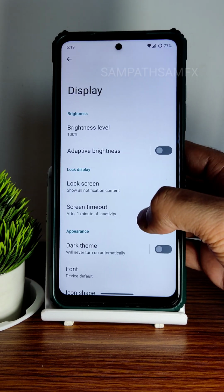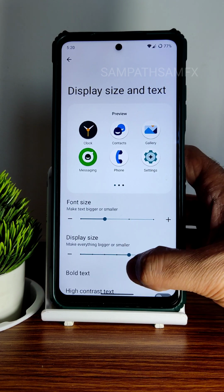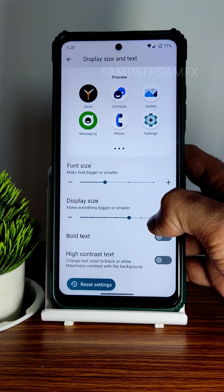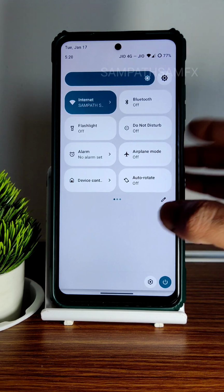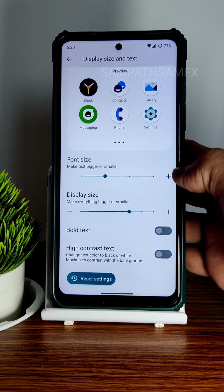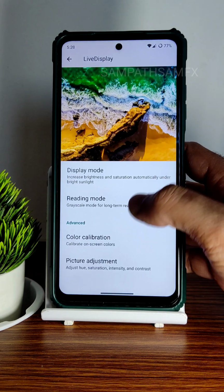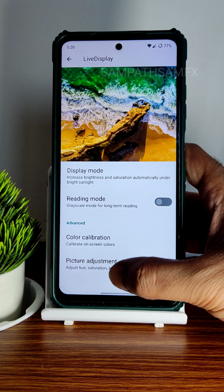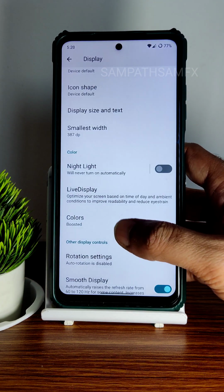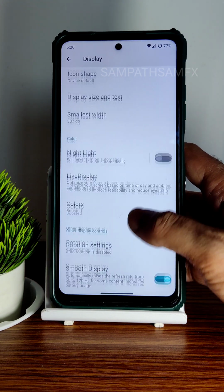And display settings, you get basic customization here also. Display size and text, I kept almost default here. If you want, you can even drag it to make it look a little bit bigger. If you want smaller, you can decrease it. Font size also you can increase from here. And live display is given. If you want, you can do color calibration and picture adjustment from here. And colors, again this is also an adjustment. I kept it boosted to make video look a little bit better.